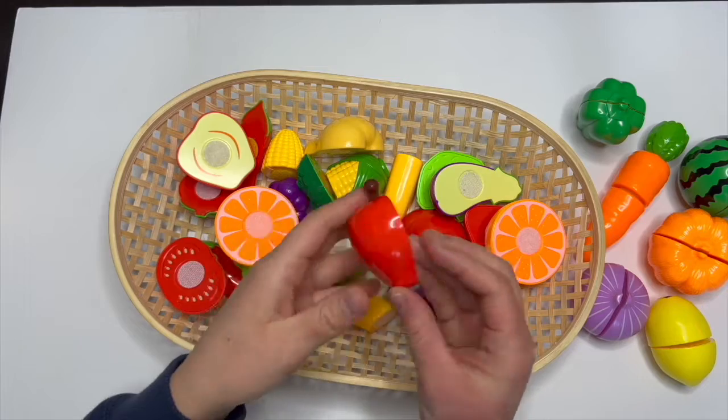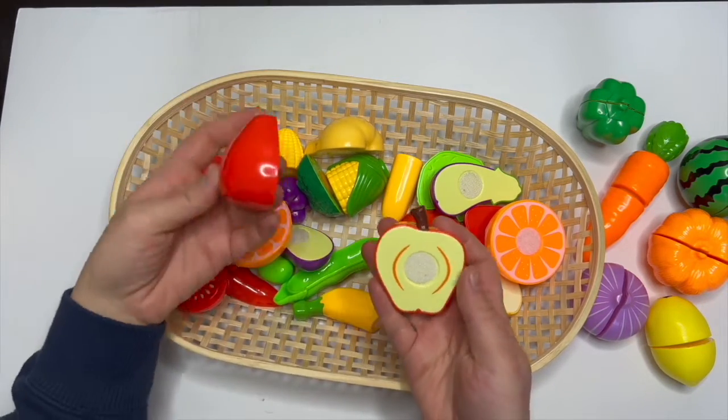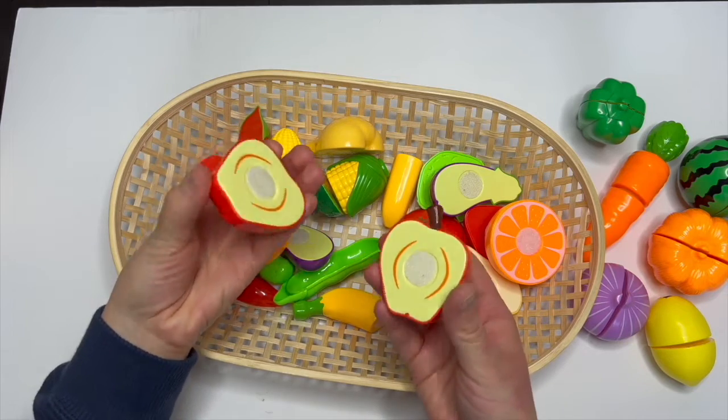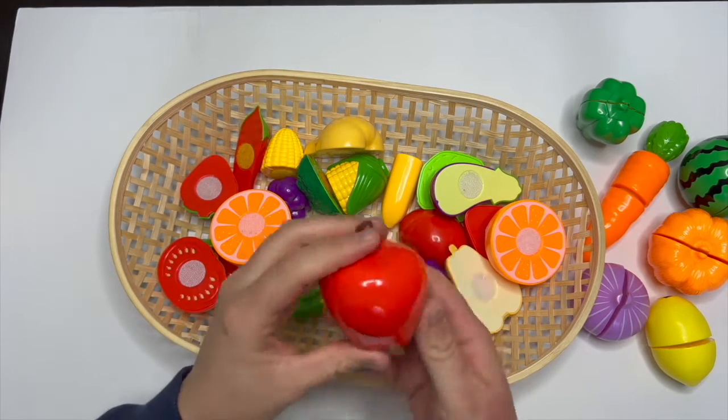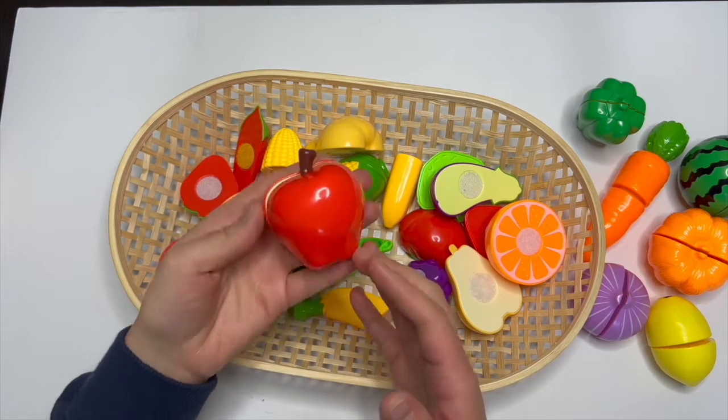Apple, apple. An apple a day keeps the doctors away. Here we go. I find it. Oh my god. This is the perfect match. Good job, everyone. Red apple.